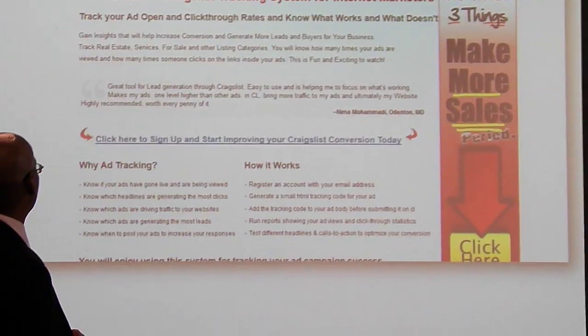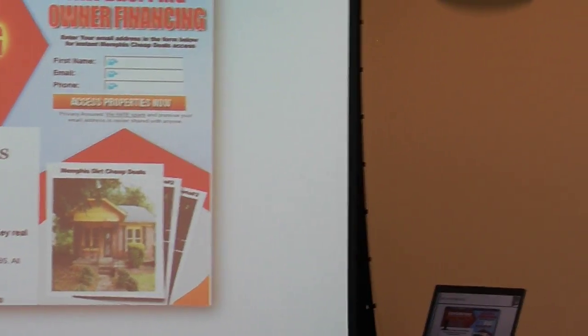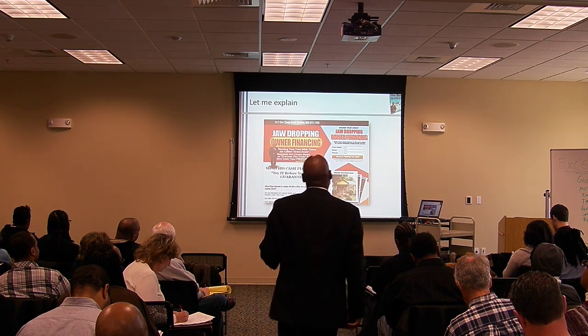Show you exactly what the squeeze pages look like. We'll go to the app. The one with them. There you go. That was created with Optimize Press. Optimize Press costs $97, and you can create unlimited sales pages, unlimited squeeze pages, and so on. You just fill in the blanks.